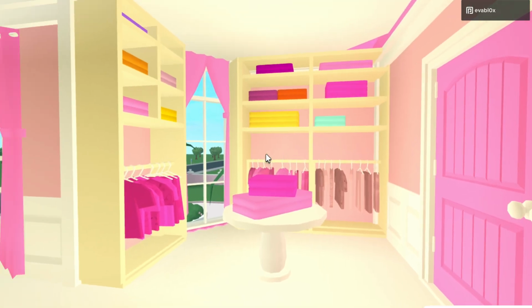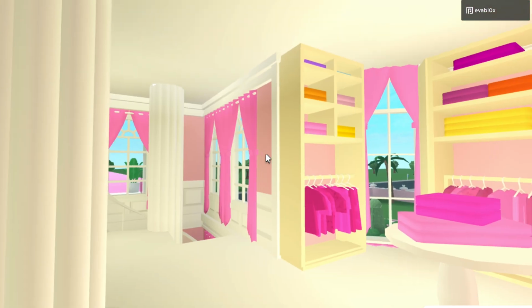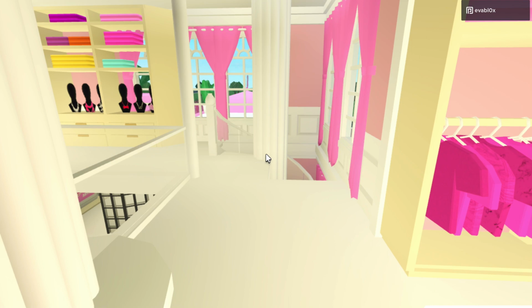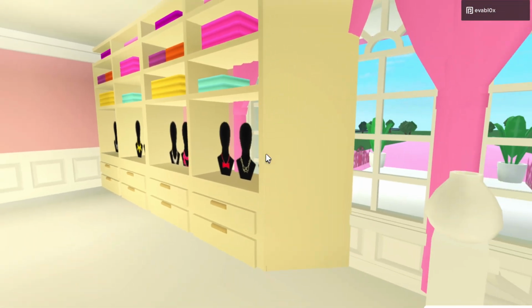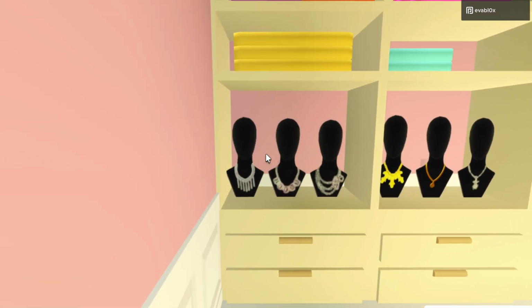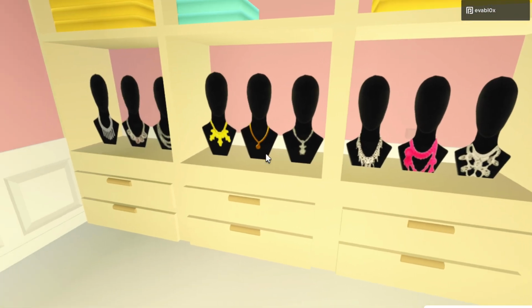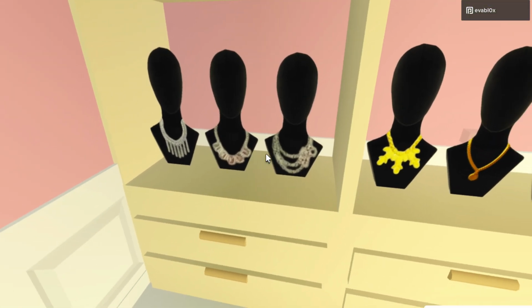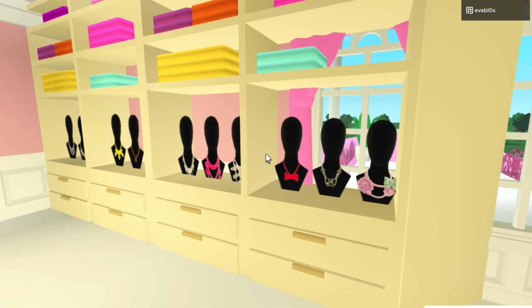And then when you turn around, there's this little corner section, which I thought was really cute, with that really nice table displaying some clothes. Going past that, there is a small section over here with necklaces. Now, these are actual necklaces from Barbie doll fashion sets, and I made all of these into decals and stuck them onto black mannequin heads. This took me quite a while to do, but I definitely think it was worth it. It makes it look way more realistic.